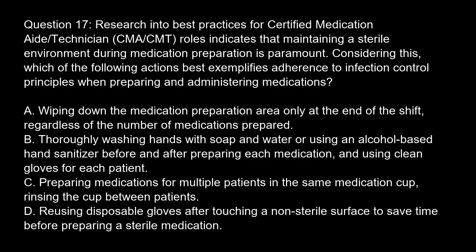Question 17. Research into best practices for certified medication aide/technician, CMA/CMT, roles indicates that maintaining a sterile environment during medication preparation is paramount. Considering this, which of the following actions best exemplifies adherence to infection control principles when preparing and administering medications? Option A. Wiping down the medication preparation area only at the end of the shift, regardless of the number of medications prepared. Option B.